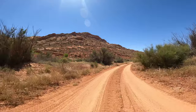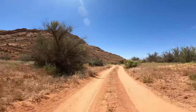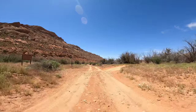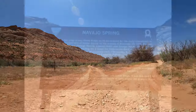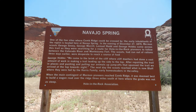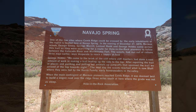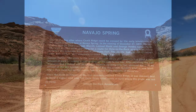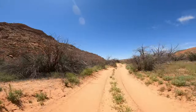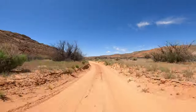We're going to be coming up to Navajo Spring. There's a lot of history in this area with the Mormon pioneers and what they called the hole in the rock. There's a lot of information on the internet, and I'll provide a link to the story behind that if you're interested. But you'll see the wagon sign on some of the little markers here that show exactly where they had traveled in the wagon trains.